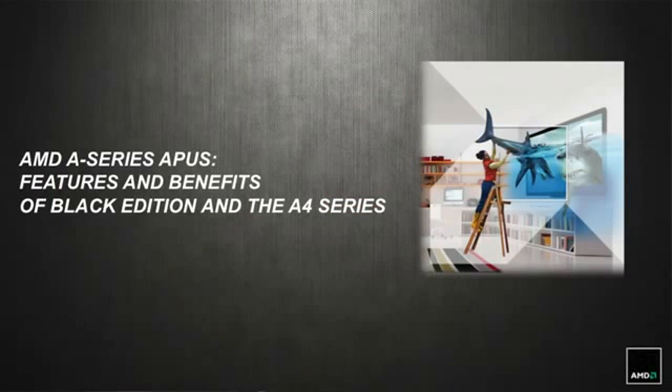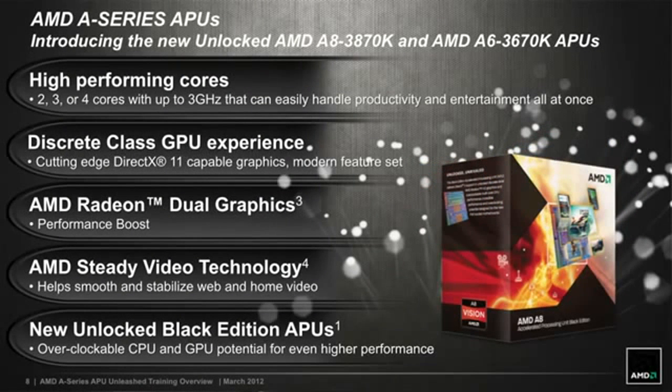Now here's where we're going to get on the fun, exciting stuff as far as I'm concerned, some of our new APUs. First, you're looking at the A-series here. We've got the new Black Edition parts. That's the A8 3870K and the A6 3670K. Both of these coming with unlocked clock multipliers, both for CPU and GPU. First product of its kind, you're talking a graphics engine on the single die, overclocked up to around 1 gig. It's incredible performance for a $130, $140 processor.